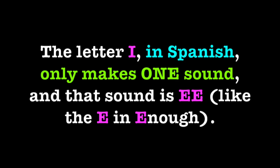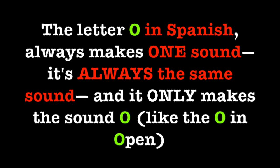The letter I in Spanish only makes one sound. It's always the same sound, and that sound is E. Okay, so anytime you hear someone say E, that is going to be a letter I in Spanish. And anytime you see an I, the way you're going to say it is an E. Then the letter O in Spanish always makes one sound. It's always the same sound. It only makes the sound O. Okay, so every time you see an O, you're going to say O. And anytime you hear someone say O, that's the letter O in Spanish.